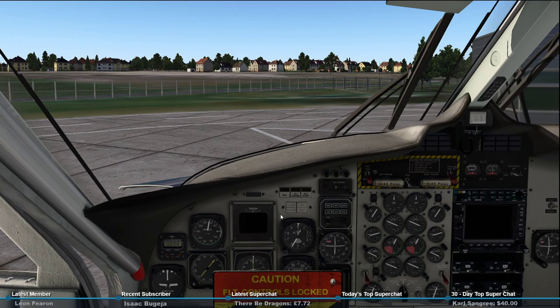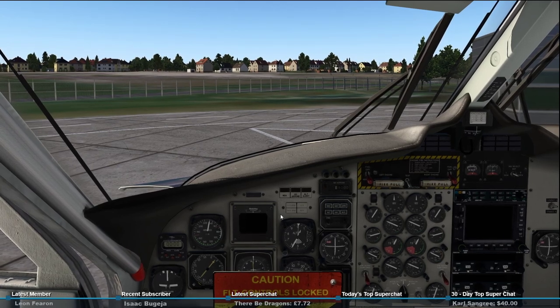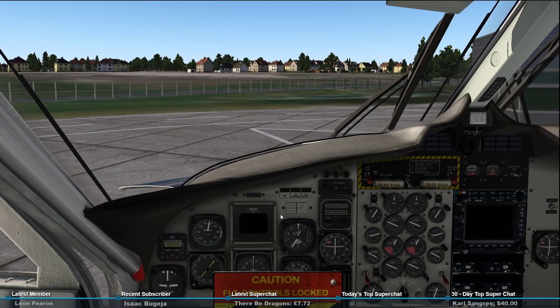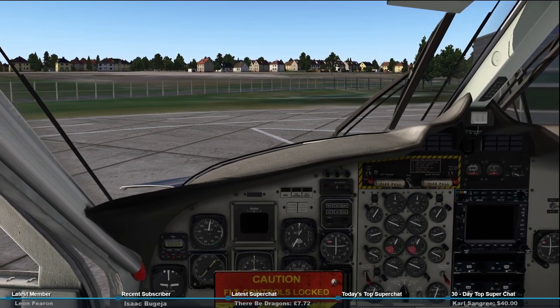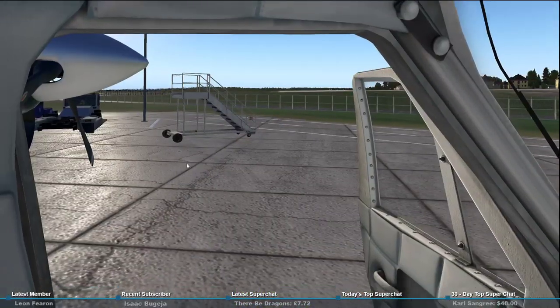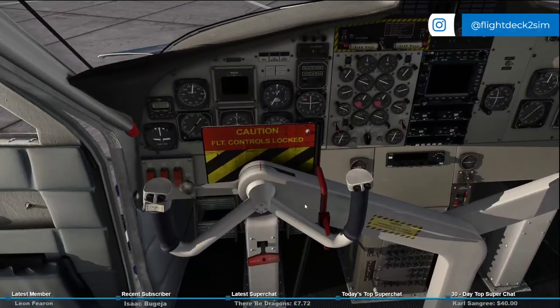So yeah, let's jump into the cockpit. I have no idea why it's really silent here. This aircraft seems to have erased all the background immersion noise, so all you've got is my lovely voice, I'm afraid. There's no kind of background airport noises or anything like that, which is a bit of a pain.